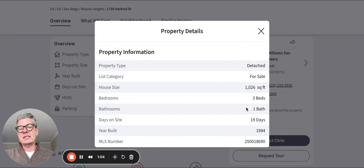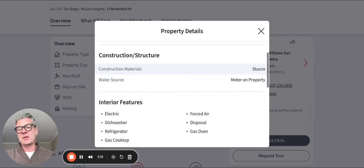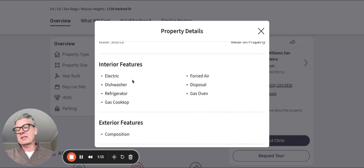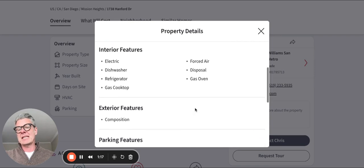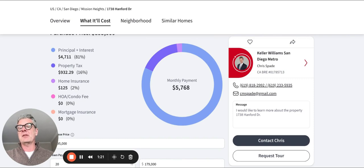This is 1,026 square feet, 3 bedroom, 1 bath, been on the market 19 days, built in 1984. It's got electric dishwasher, refrigerator, gas cooktop, forced air, disposal, gas oven. And let's see what the payments look like. So mosey on down here.